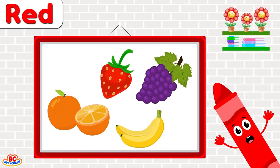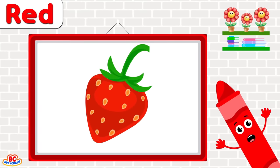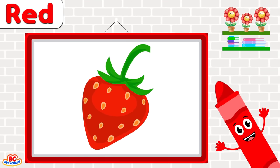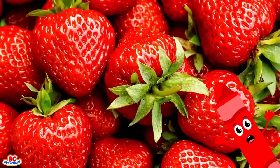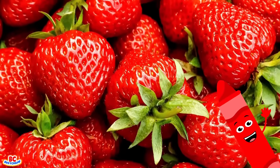Can you see a red object? Yes. That's a strawberry. A red strawberry. It's so juicy.